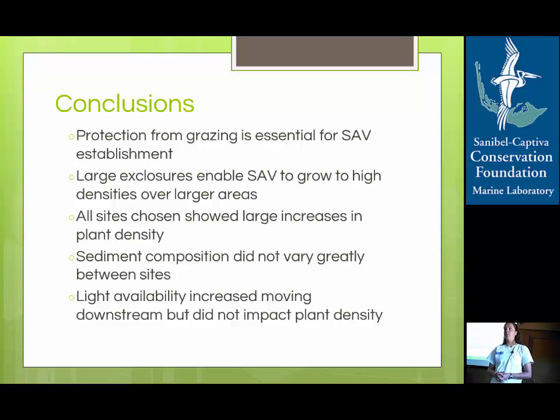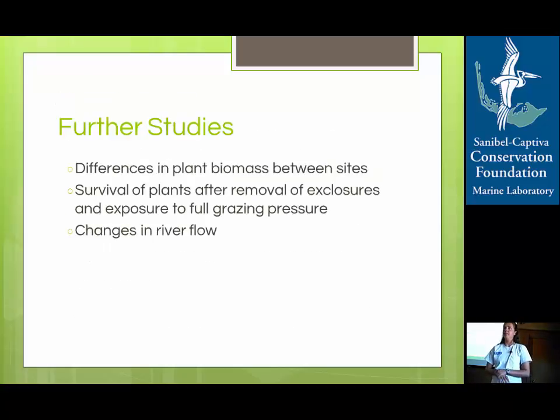aspects of the plant growth, which leads me into some further areas that we could look at, which is the differences in plant biomass between the sites. Even though we weren't seeing differences in the plant densities, the plant biomass could have been different between the sites, as the plants may not have been as dense, or as tall, at these different sites, and it could elucidate some of the differences that are actually occurring between the sites.